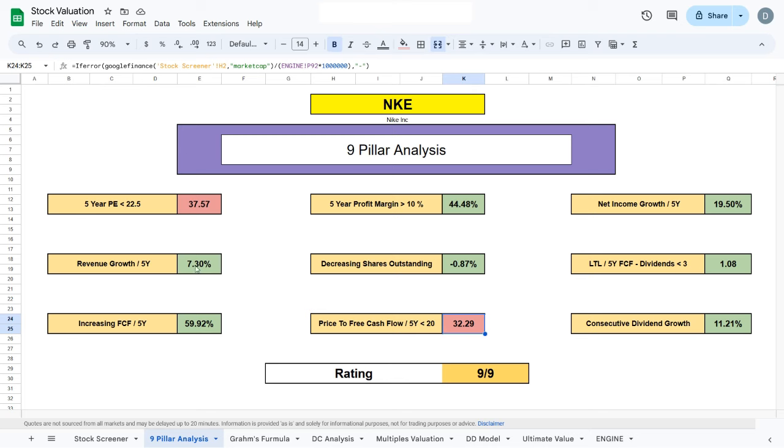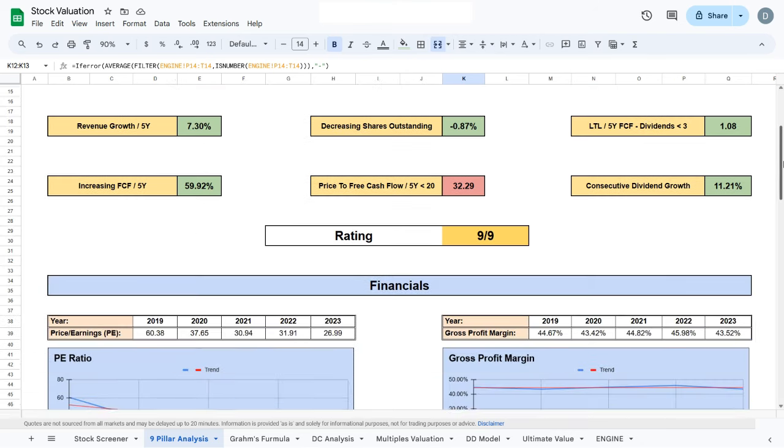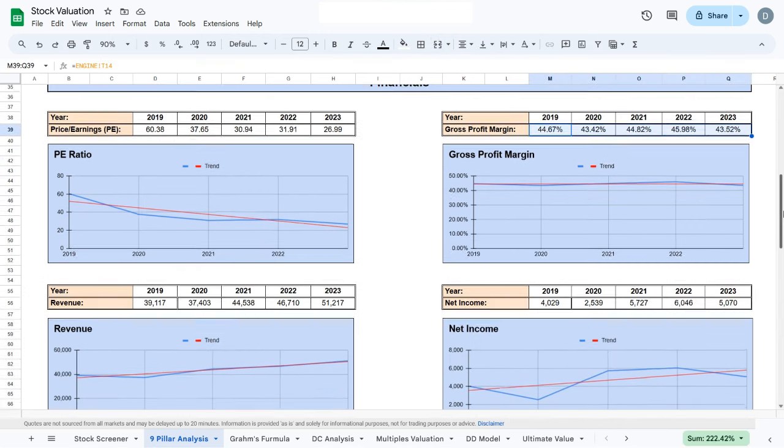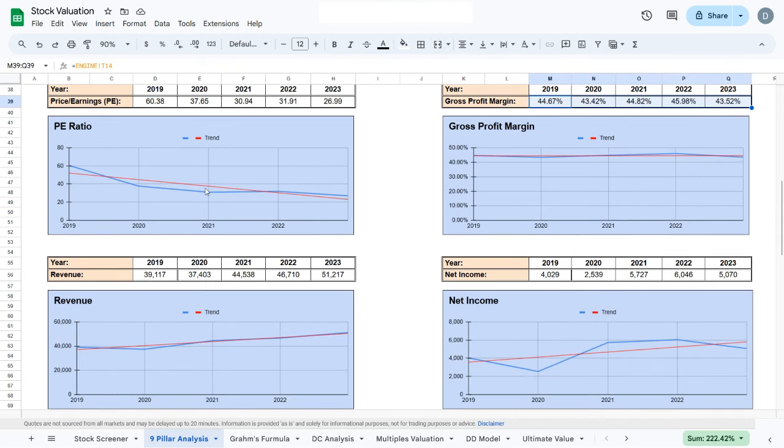And it looks like Nike has been increasing their revenue and their free cash flow as well as their net income over the past 5 years at very decent rates. As well, their 5-year profit margin is sitting at a very healthy percentage of 44.5%. And if we scroll down, we can see that indeed it has been sitting at that level over the past 5 years. Now moving further down, we can see that the PE ratio of the company is decreasing, which is always a good sign.